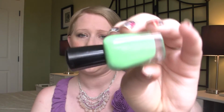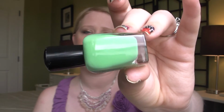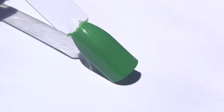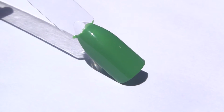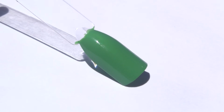This is Josie, and this is just your standard grass green cream. Again, nice formula, really opaque, not streaky or anything, a gorgeous cream. I do think this is one of those staple colors that everyone should have in their collection. It's a nice mid-toned grass green that is good for nail art, or you could obviously wear it on its own, but I really feel it's one of those staple colors.